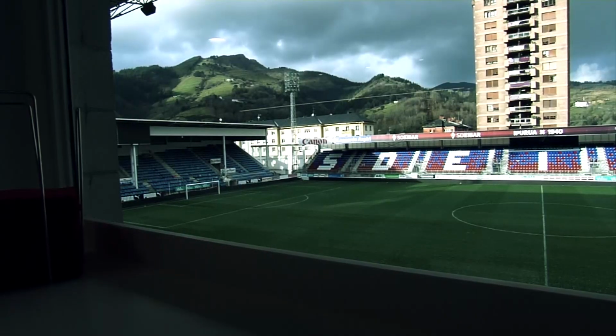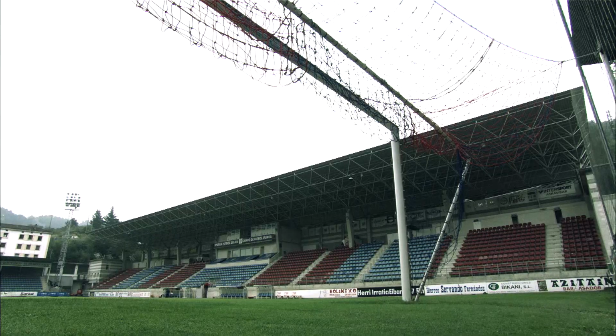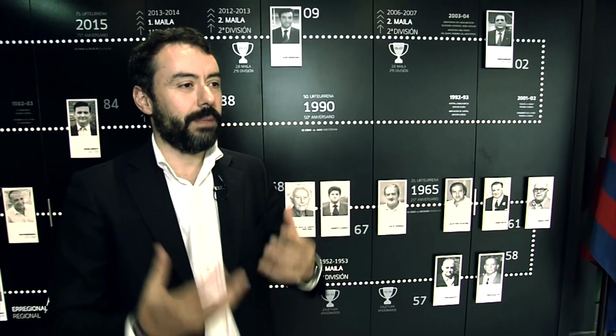The pitch is very English, in that the fans are very close to the players. When Real Madrid, Barcelona or any other team come, you can almost hear what Messi says, what Suarez says, or what Ronaldo says, and you can see them close up. We say that the experience of watching football at Ipurúa is totally unique. I don't think you can compare it to any other ground in the 1st division.